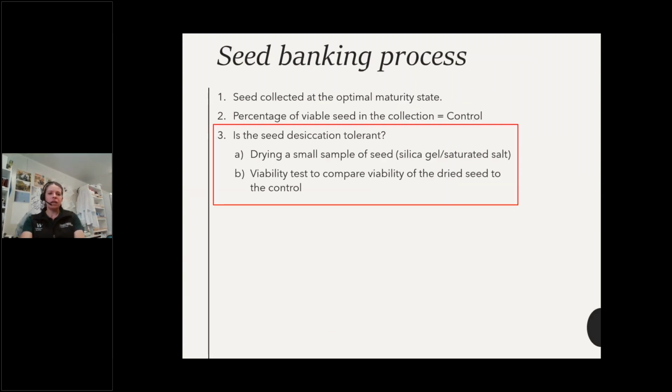So now that we've done the seed collection and we know how many are viable, we've got our control, the next thing we need to know is: is our seed desiccation tolerant? What that means is, can we dry the seed? If you think about putting something with a lot of moisture or water into the freezer, it forms ice crystals, and those ice crystals will destroy the seeds.